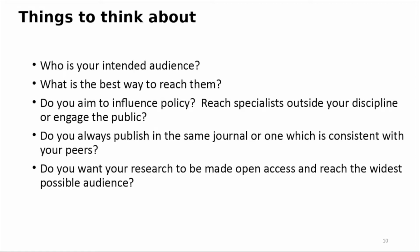Do you always publish in the same journal, or one which is consistent with your peers? As I said before, it's really invaluable having that advice from your peers. You need to know where your peers are publishing. But it's always good just to check that the research that you're doing now is still relevant in that journal, or whether there is a journal that's a better fit for me. It's always something that you're checking, depending on your publication, because of course each piece of research is different.